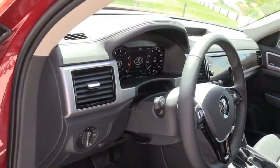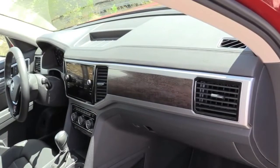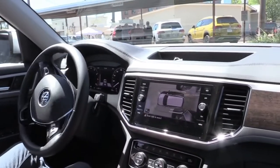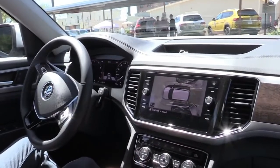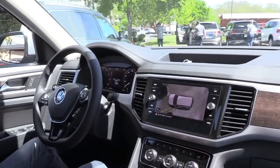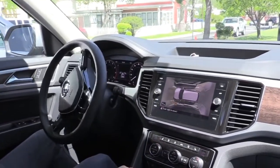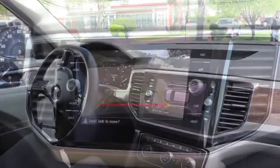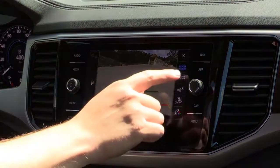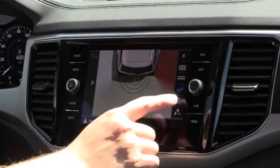That's not all though. When selecting the SEL, you gain front and rear park distance control, but the SEL Premium takes that one step further by offering steering assist, which allows for semi-autonomous parking, parallel and perpendicular. The latter works in both forward and reverse. It's especially cool to see in person and works surprisingly well. The SEL Premium differentiates itself once more by including automatic high beam control and a 360-degree overhead view camera system.